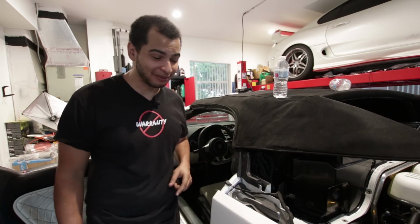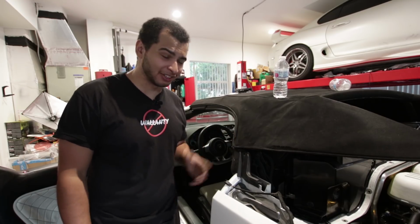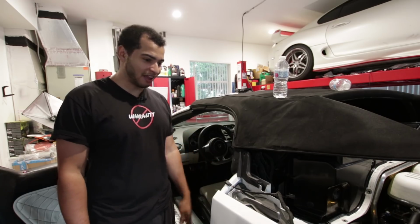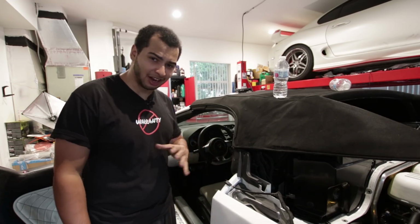You guys missed out on a lot, because my idea of fun is watching oil drain slowly into a tank over many, many minutes. In any case, I'm going to turn on the car, and we're going to make sure that the oil pressure is up to snuff.